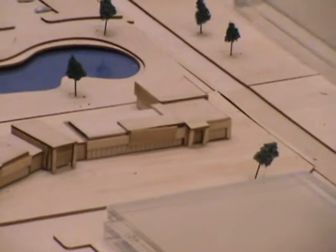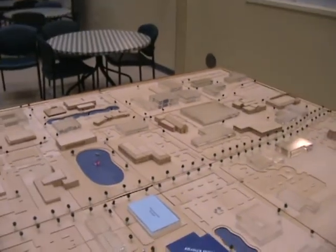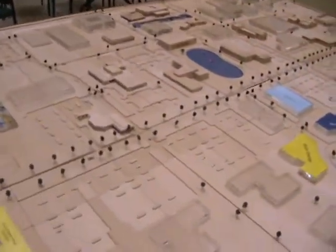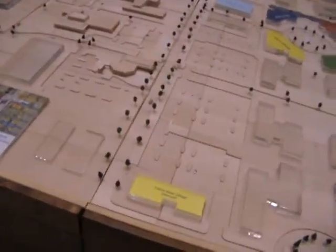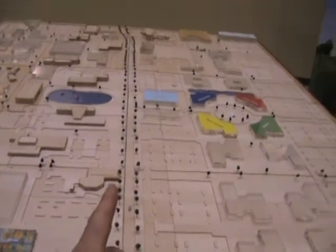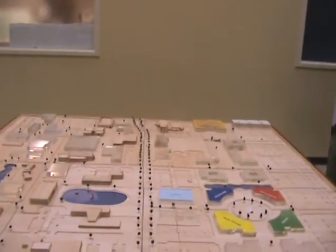This is a daycare facility here. This is the incubator here. And this is the main street, First Street, which goes through the center of the park. And this is the main traffic flow that goes up through the gateway to the north end of the park.